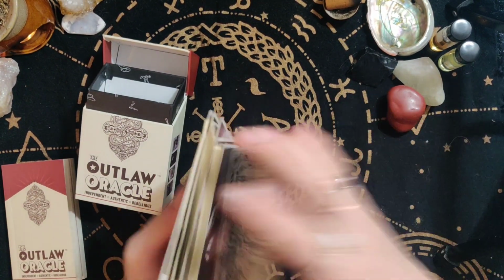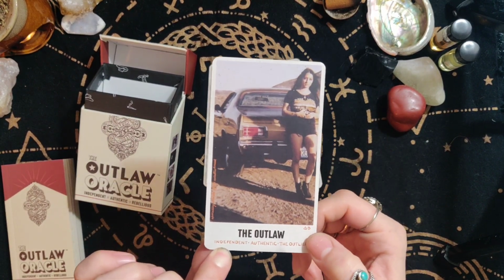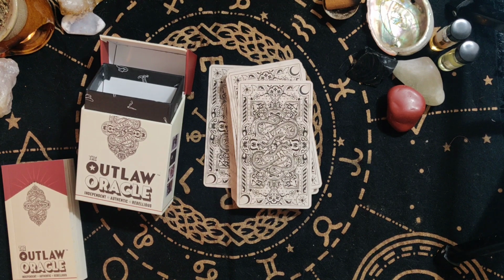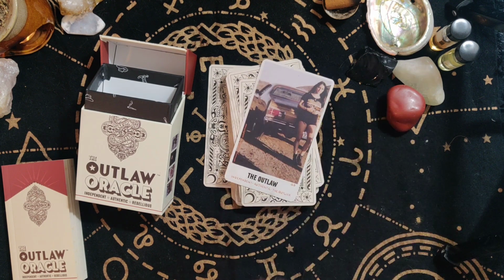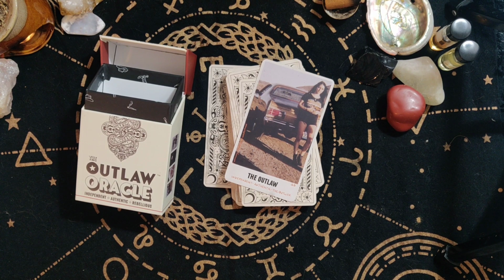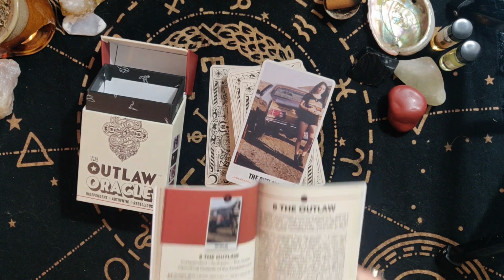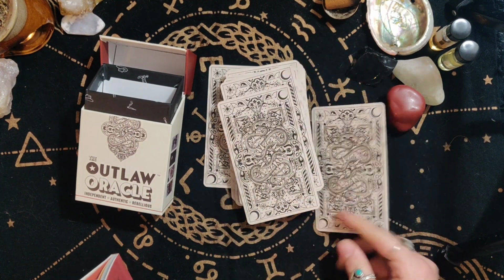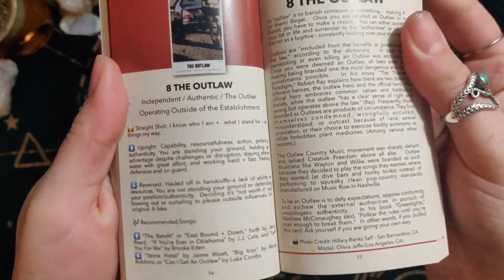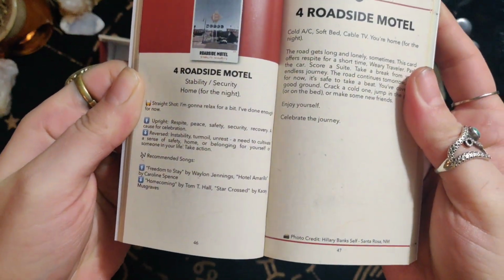Let's just quickly... The Outlaw. Independent, authentic, the outlier. It is the 8 of fire, and the side of the card says operating outside of the establishment. Alright, so the Outlaw, number 8... This one's long. No, I'm not doing all of that. This one's one of the longer entries. Some of them are shorter, let's do grit. Oh, roadside motel is nice and short. We're going to do roadside motel.